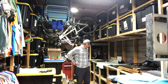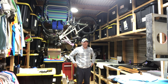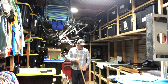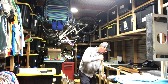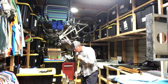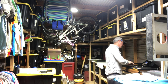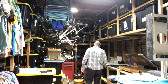I'll get myself organized a little bit here. Could have sworn I just had my push broom in my hand. You know? Just had my push broom in my hand. That'll be perfect. We need to vacuum in here. Like I say, it's always something you need to do.